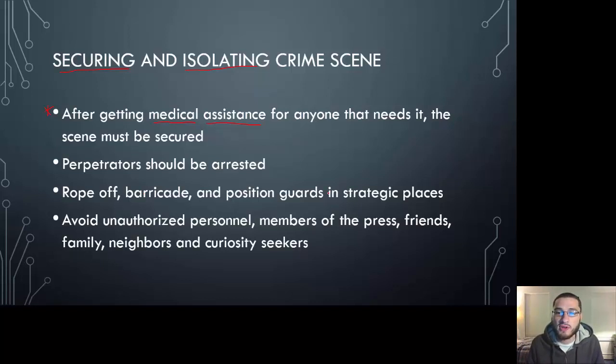So this can be very strategic. It's just chess, not checkers. You want to make sure that you're using your personnel wisely so that you can secure and isolate that crime scene.